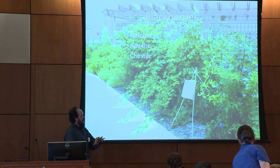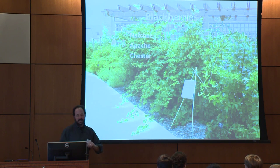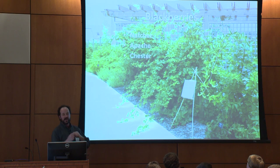The nice thing about both Natchez and Apache, they are going to be what's called a more erect growing blackberry. They're not going to be a trailing blackberry. Chester, which you actually see in the picture here, is a trailing blackberry. The deal with trailing blackberries is you just have to trellis them that much more. So what that means is you still have to trellis the Natchez and Apache, but you just have to be aware that Chester's going to grow a little bit more robustly, and you may have to have a stronger wire on your trellis.